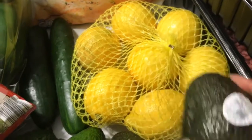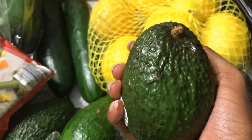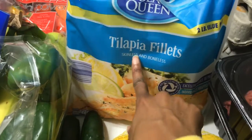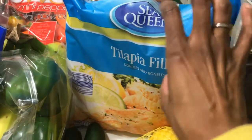But my husband and my daughter eat them, and they're probably going to eat them this week. My husband can have them for his lunches as well. This is basically a mom and dad haul because I got a lot of things that mom and dad enjoy eating. Speaking of which, tilapia. I am so over salmon, but my family still loves it, but I wanted tilapia, so I'm switching things up.